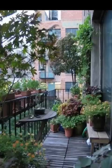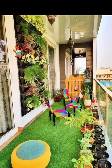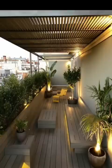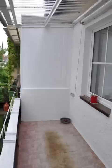Bring the joy of homegrown produce to your urban abode by creating a miniature edible garden. Plant herbs like basil, mint, and rosemary in pots or hanging baskets. Tomatoes, peppers, and even compact fruit trees can thrive in containers, providing you with fresh organic delights right from your balcony.